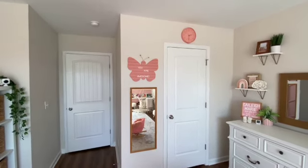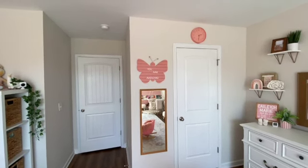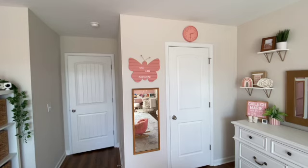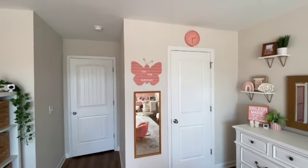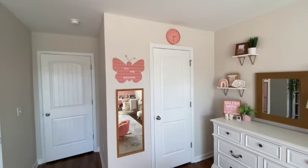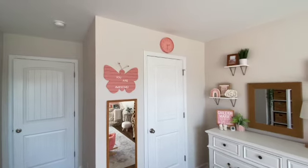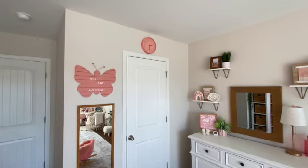And then above it, I have this letterboard. I didn't even realize it was a letterboard when I picked it up. Saw it at Target. Once I brought it home and looked at it, I was like, oh, it's a letterboard. But I just love the butterflies. She loves butterflies. And the color just fits perfectly with the colors in her room. And I thought it went well with the whole cottage in the woods theme with nature and woodland creatures.